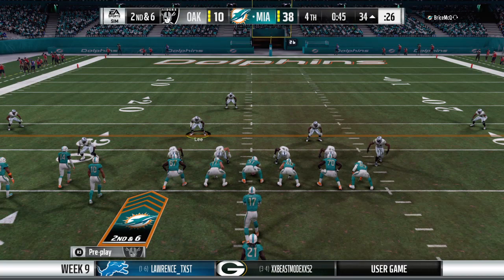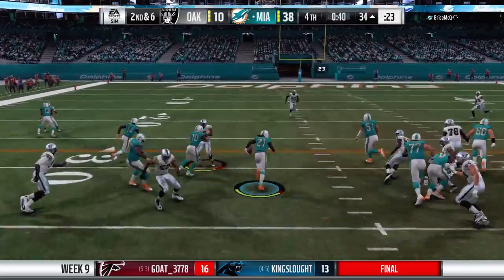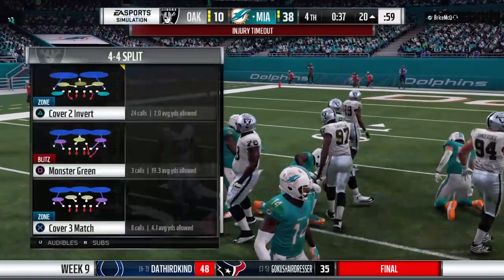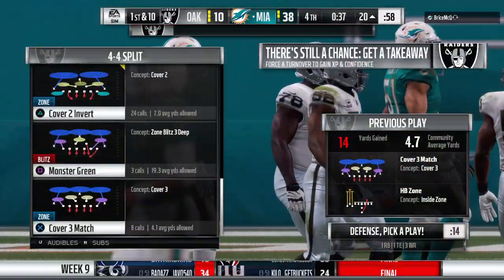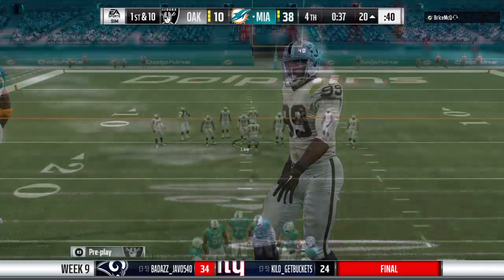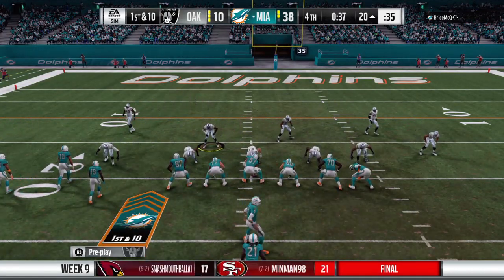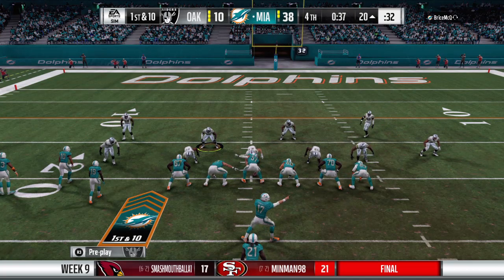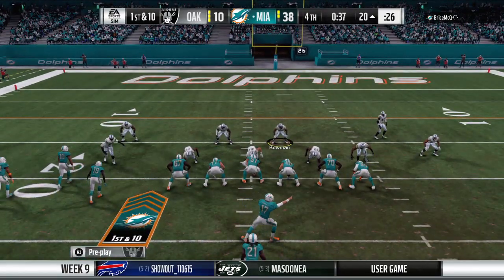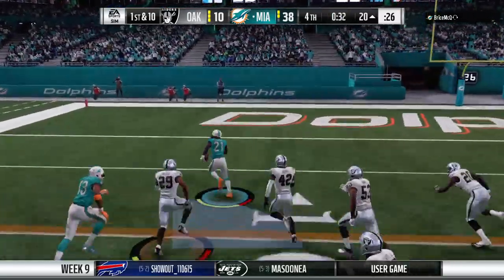You can come back and run essentially the same play again, continue to move the ball on the ground, or you can decide to throw the ball now because usually you have the defense back on its heels. And they'll get this one down to about the 20-yard line. So the run moves the chains, and here we go on first down.